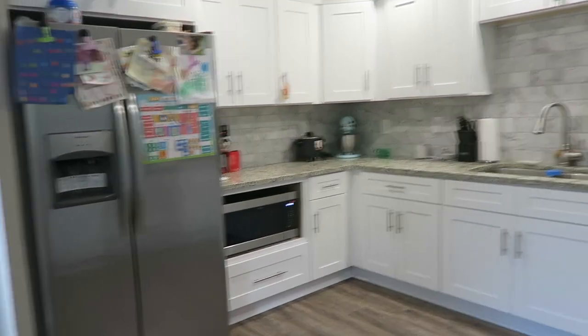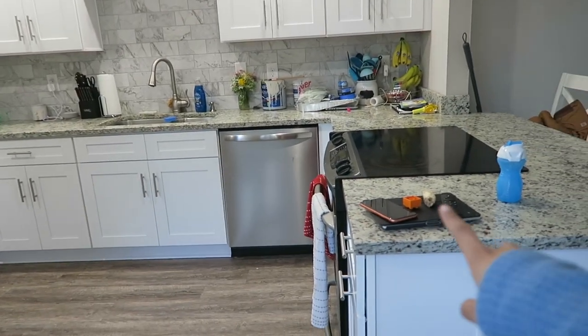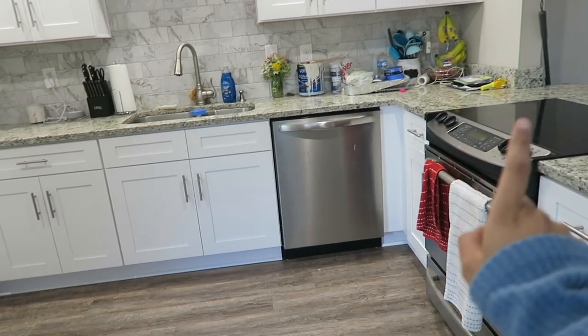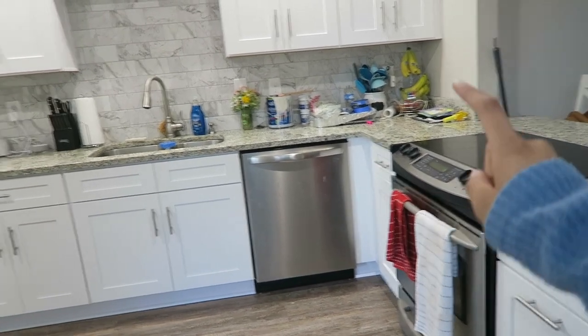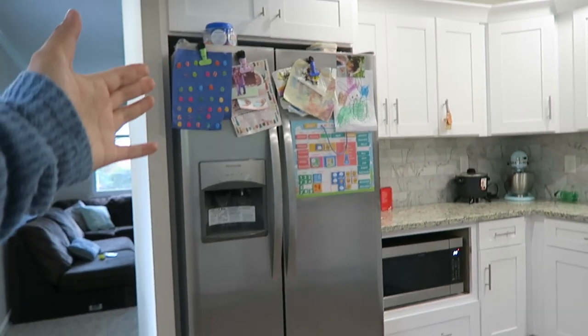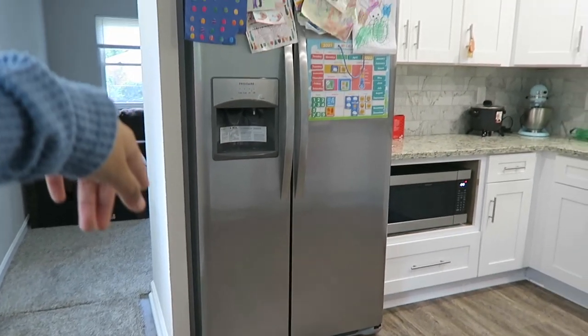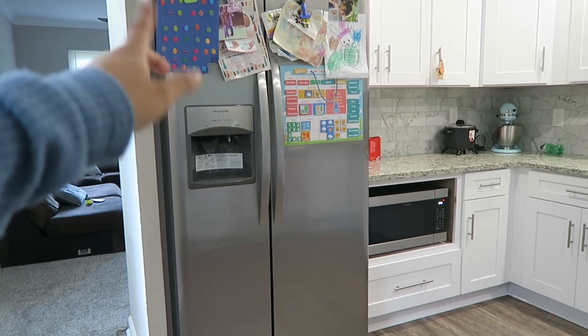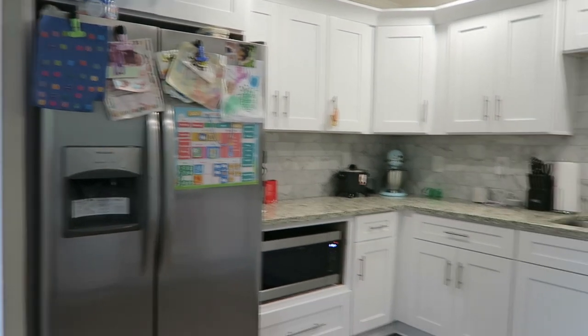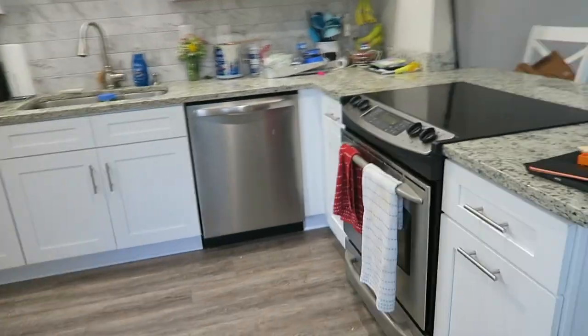But yeah, so this is our kitchen. We've got all stainless steel appliances. It came with the stove, the dishwasher, and the microwave. It didn't have a fridge, so we went ahead and bought one, and we decided to match it with stainless steel, obviously. But yeah, we've got all the appliances.